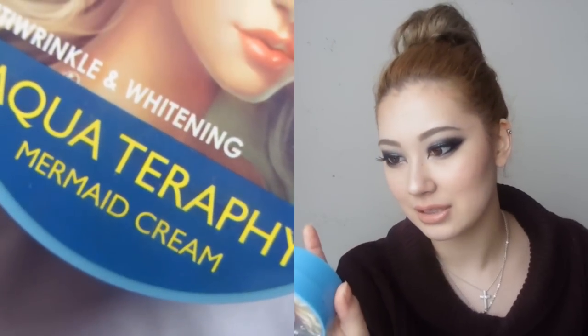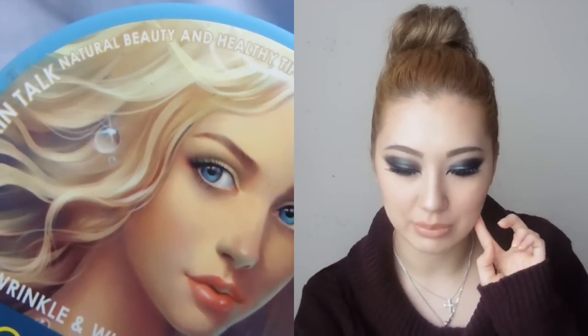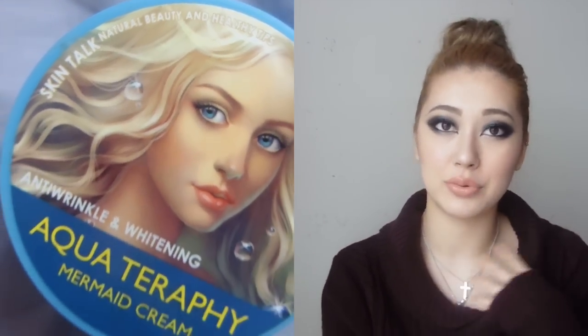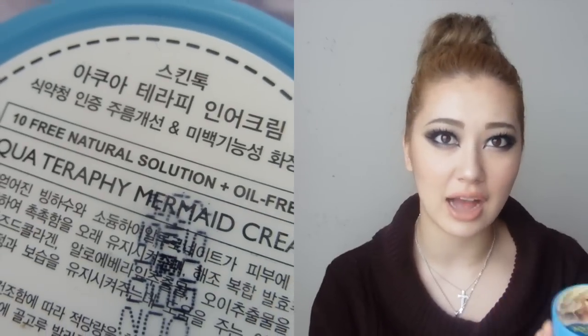Next is another moisturizer that I bought in Korea, and it is the Anti-Wrinkle and Whitening Aquatherapy Mermaid Cream. Super excited when I bought this. It was actually a clear gel, so it was completely clear, and it was a moisturizer, and when I put it on my hand, it absorbed really well and it spread out, and I was like, oh, this feels really nice. And I was always looking for that kind of lightweight moisturizer because I can't use rich cream.